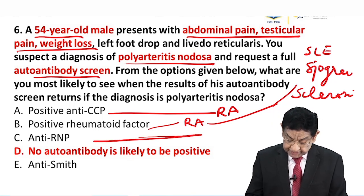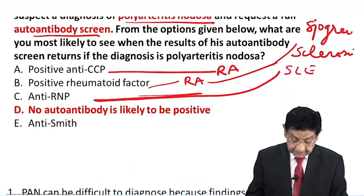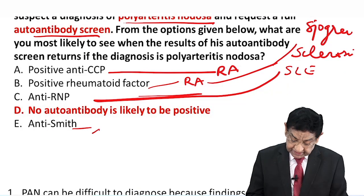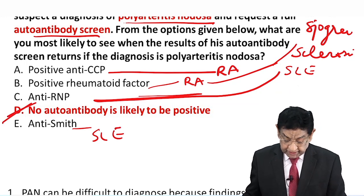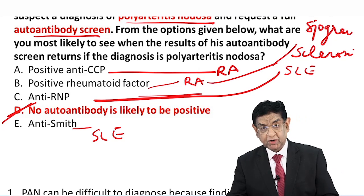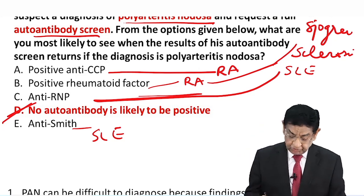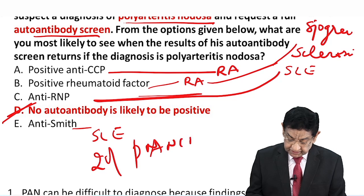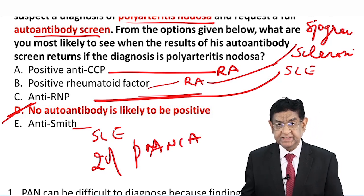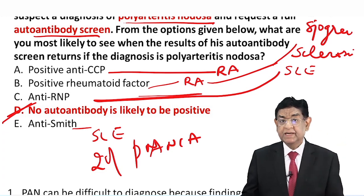NTRNP antibody is again seen in SLE, anti-Smith in SLE. The best answer is that no antibody is likely to be positive among all these. In fact, as I told you, only 20% of cases bear P-ANCA antibody, none of the other antibodies present here, and this is diagnosed clinically, plus aneurysm on angiography.